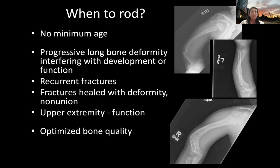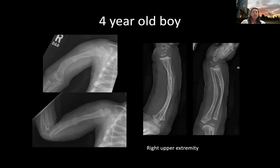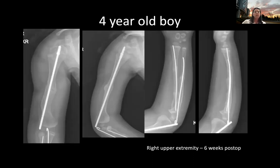Again, the bone quality should be optimized before doing this. And the goal of realigning and rodding is to achieve stability and alignment. This is a four-year-old boy who had had a number of fractures of his right upper extremity with progressive deformity of both the humerus and the forearm. And we did a realignment and intramedullary rodding of both the humerus and the forearm in the same setting.